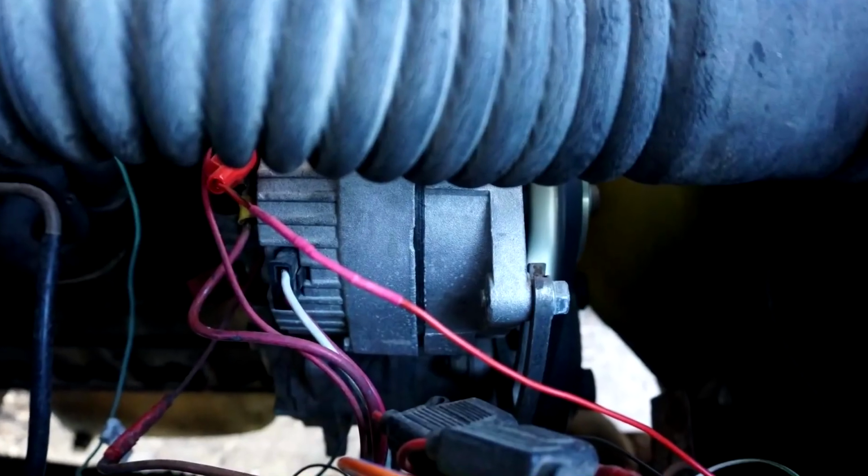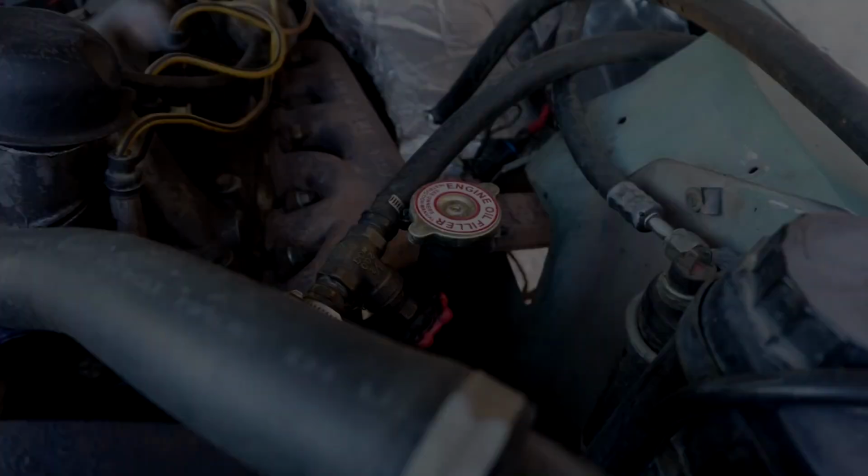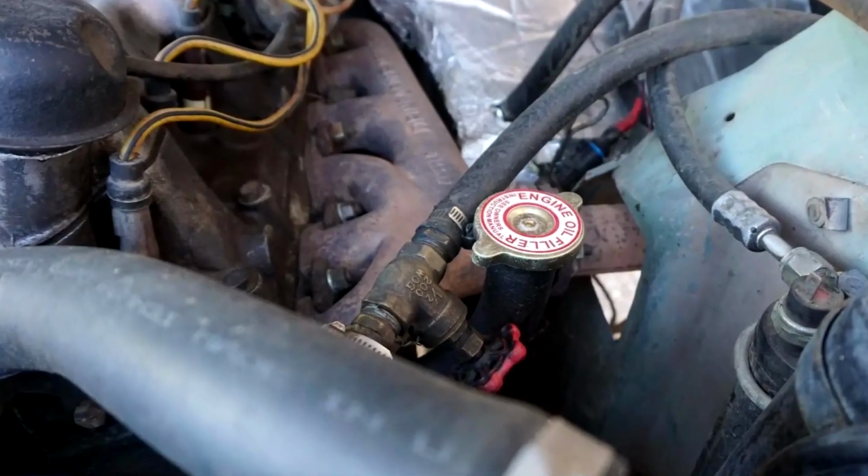Or worse, ask my neighbor Phil for a loan. That man once charged me interest on a lawn rake.